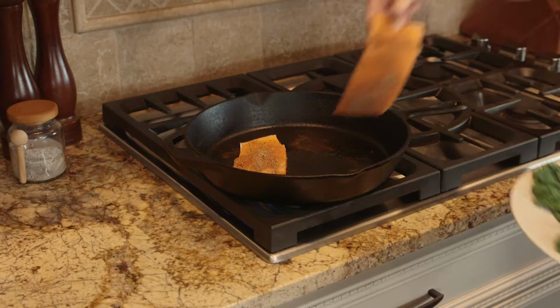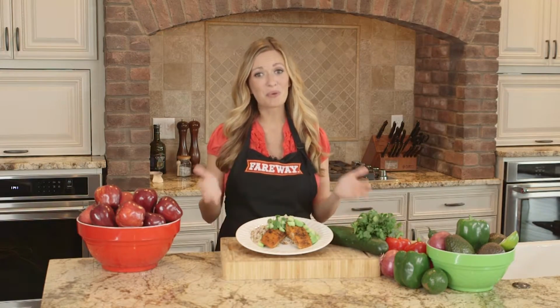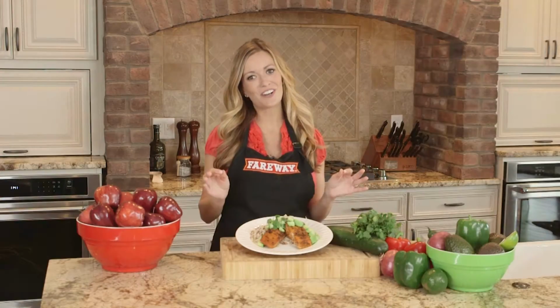Heat up your skillet and cook your salmon for about 2 minutes on each side. The salmon and avocado are both loaded with heart-healthy fats. Serve alongside some wild rice for a delicious heart-healthy meal.